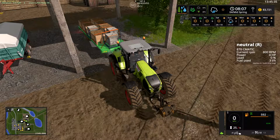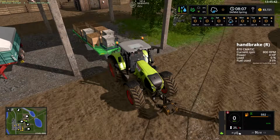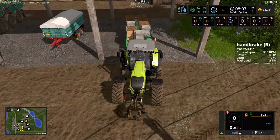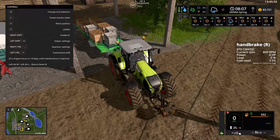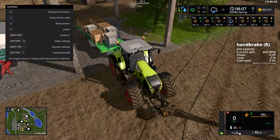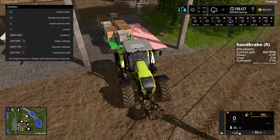Right, I'm going to unload this, and we will do those, I promised, and a promise is a promise after all. Oh, come on, which one are you? Don't tell me you use different controls to everybody else. Whoops, yes you do use X, don't you? No, no. Yeah, we put you there, unload them.